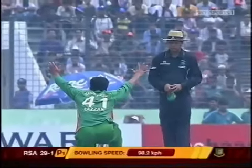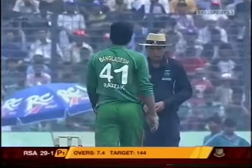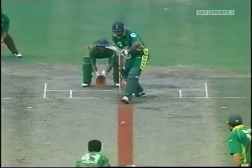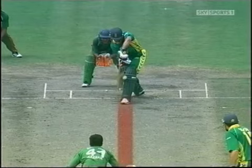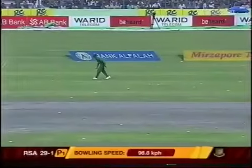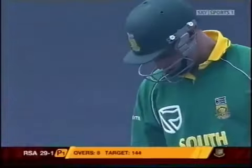Could be tight. It was a straight delivery. Long stride out from Petersen. Could have well saved it. Very, very tight call that. It's a very good shout indeed. Probably the stride too close to bat and pad as well. That's well bowled again. Petersen not too sure. Just closing the face of the bat at the last moment. 29 for 1.